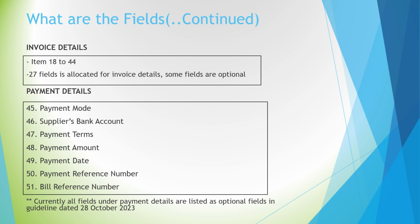The next category will be payment details. This includes payment mode, supplier's bank account, payment terms, payment amount, payment date, payment reference number, and bill reference number. All the fields under payment details are also currently listed as optional fields in the guideline dated 28 October 2023.